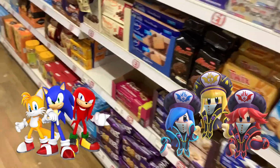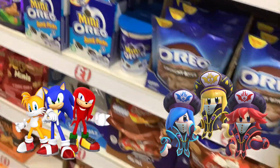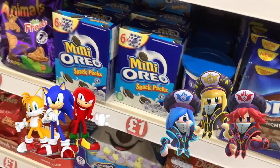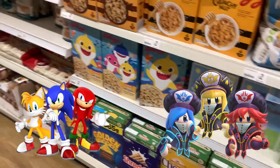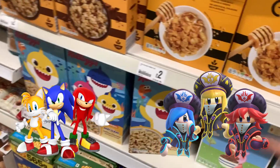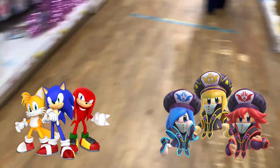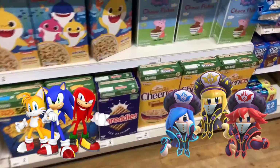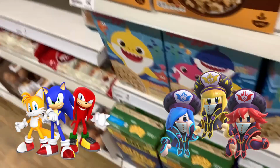There are pretty good things around here. Yeah, including Oreos, including snack pack. Ooh, scrumptious. Didn't see that one coming though. Oh look! Don't you remember last time from Baby Shark? It has got cereal on it. It's like a sun, and it's got so many more views than Despacito. And there's even Peppa Pig Choco Flakes. Wow.